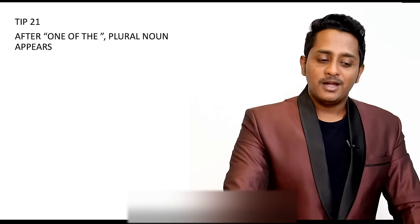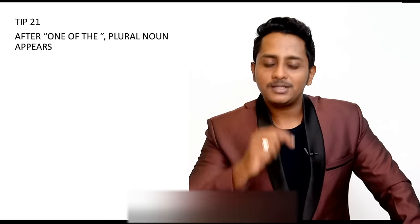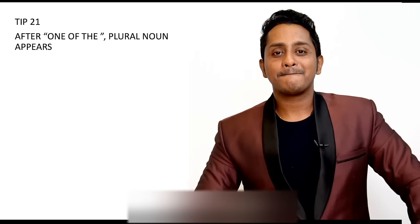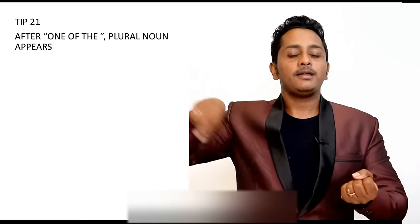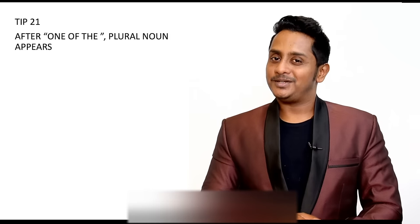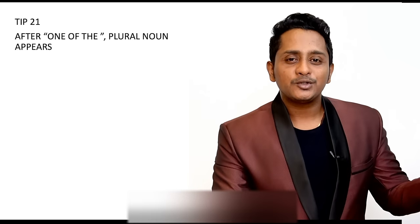Let's quickly move on to tip number 21. After one of, my friend came. I am one of the tutor. If your tutor says I am one of the tutor, what should you tell him back? Hey, it is not one of the tutor. It is one of the tutors. Because as per English, it's one among many. Many is more than one. So one of the tutors. One of the places, one of the restaurants, one of the mics, one of the screens, one of the lights. Getting it? It's always a plural noun.